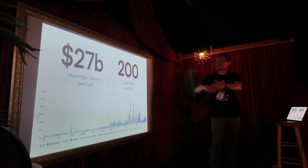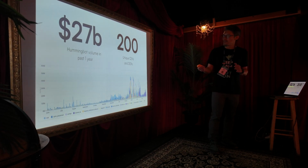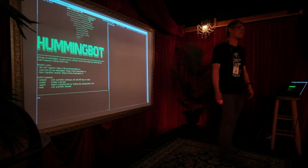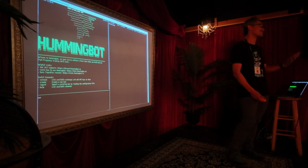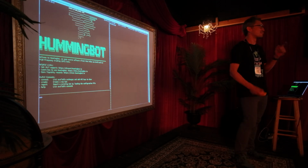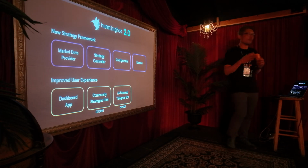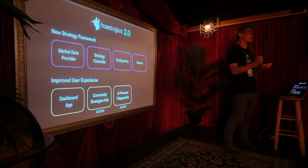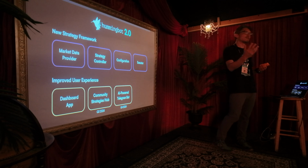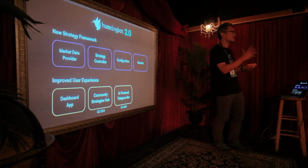But you know what? All this volume was done using this janky command line interface, the same one we started with 5 years ago. And that is what's going to change in Hummingbot 2.0. What we've done with Hummingbot 2.0 is we've re-engineered Hummingbot from the ground up, because the original strategies of Hummingbot were basically monolithic programs that couldn't really be changed.